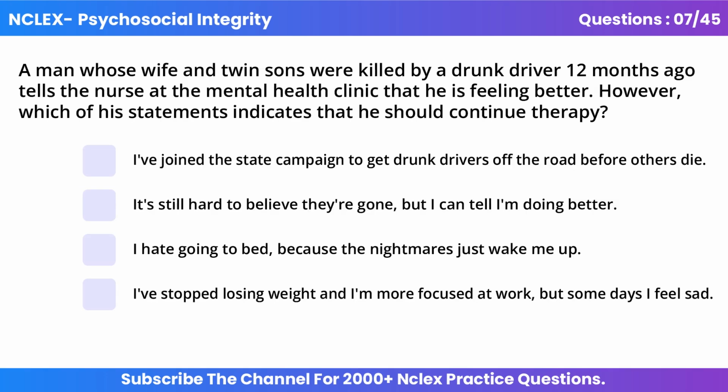Question 7. A man whose wife and twin sons were killed by a drunk driver 12 months ago tells the nurse at the mental health clinic that he is feeling better. However, which of his statements indicates that he should continue therapy? C. I hate going to bed, because the nightmares just wake me up.